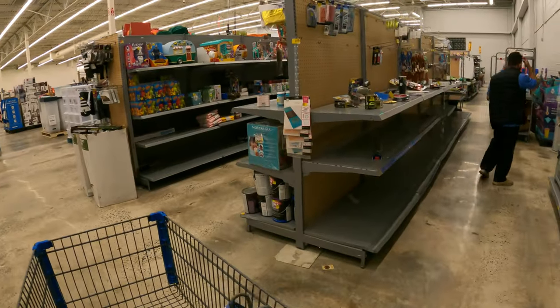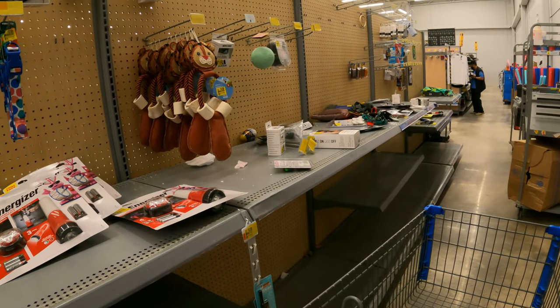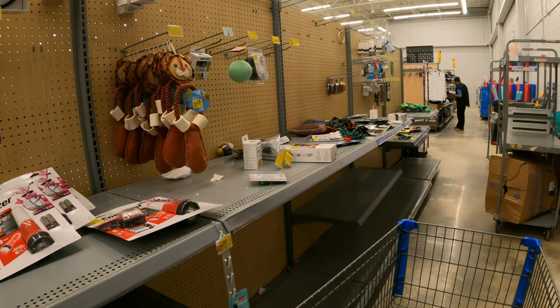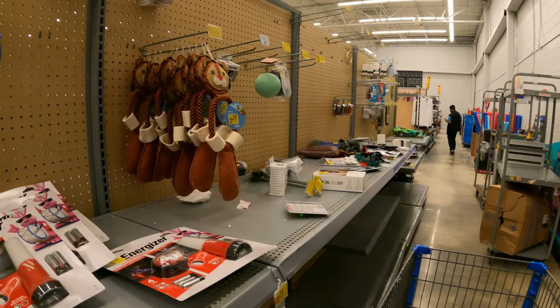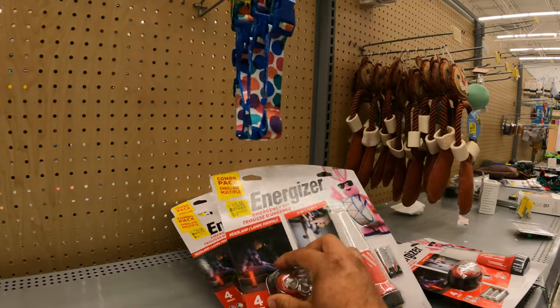Now we got a couple clearance aisles right in here. Let's take a peek. Now some of this stuff may be store specific because this is a remodel, but like I said, with the coolers and everything else, the pool stuff, all of that is going to be nationwide. We got 10 down from 20.